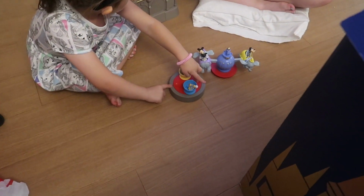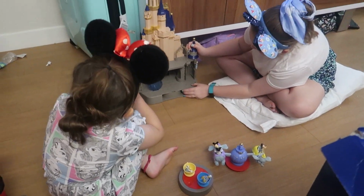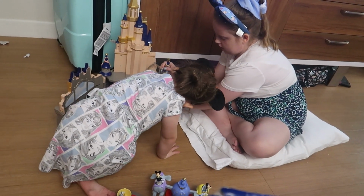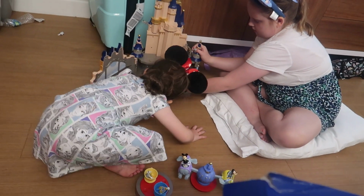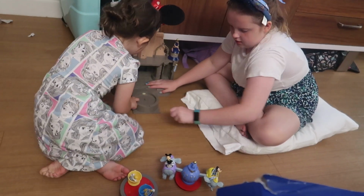You ready, girls? You'll see what that's for in a minute. Pull that open. Monorail. Where did my monorail? Show us the monorail. Watch out of the way.